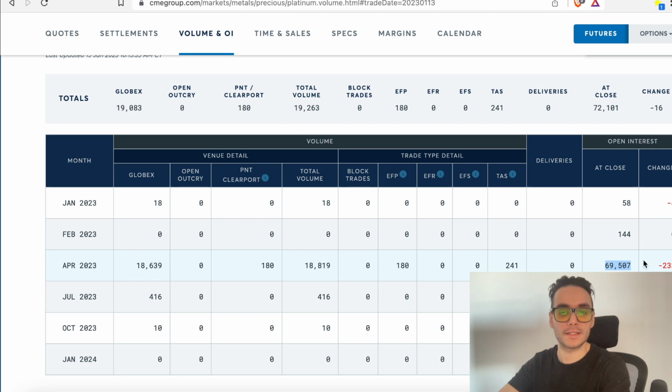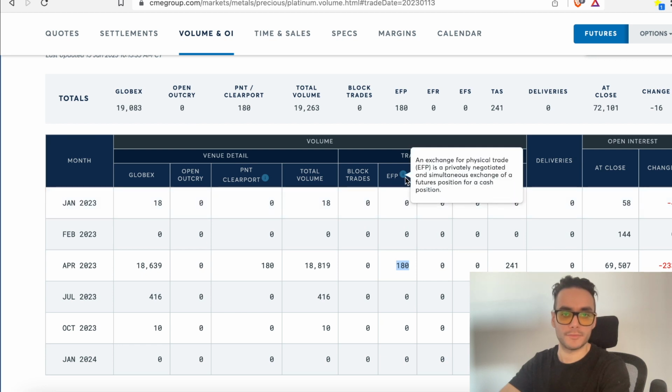It seems like due to lack of physical stockpile of platinum, it is being pushed into the next month or next delivery date, which is July. And you can see like every day the change is around 200 contracts being reduced from the April delivery all the way to July delivery. 200 subtracted, 200 added. It seems like it's getting pushed forward into the future. And the ones that are being resolved are in the EFP category.